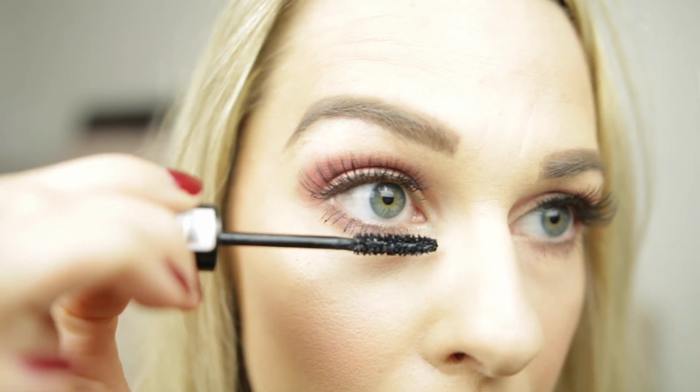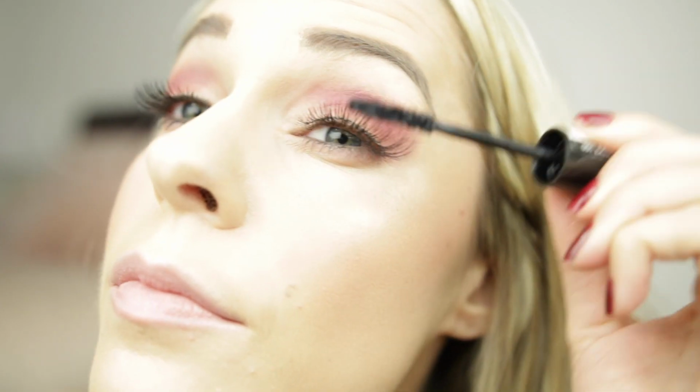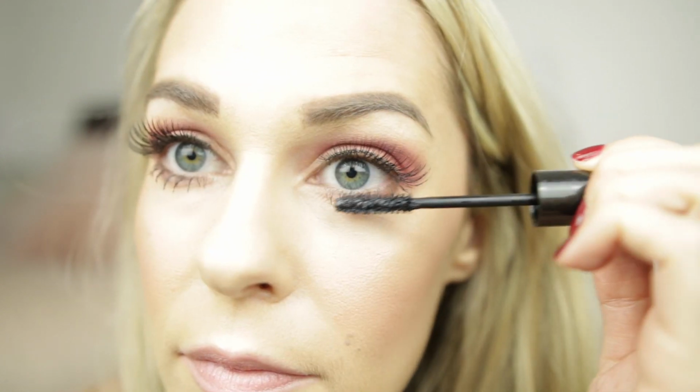Now I have to admit, it looks a little bit scary without any eyelashes or a little bit of mascara, so I'm just going to quickly do that for you now. So there you go, that is the final look.